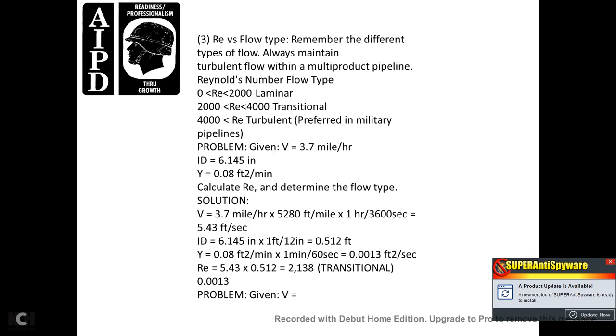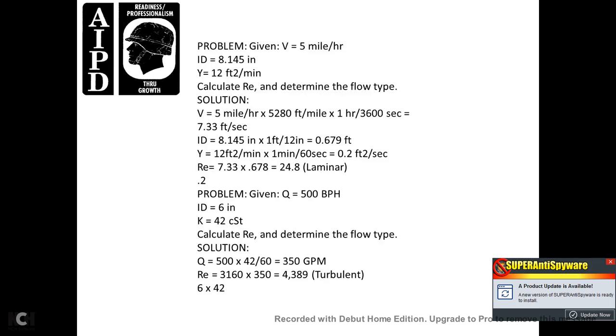Problem: given that V is 5 miles an hour, the ID of 8145, the velocity of 12 feet in 2 minutes. Calculate the Reynolds number and determine the flow type of the situation. Solution: the velocity of 5 miles an hour, times 5,280 feet per mile, 1 hour, 3,600 seconds, 7.3 feet a second. The ID of 8145 times 1 foot over 12 inches, 0.679. The velocity of 12 feet in 2 minutes, and then 1 minute over 60 seconds is 0.2 feet a second. That 7.3 times 6.7 and 8 is 24.8, laminar, 0.2.